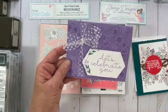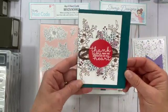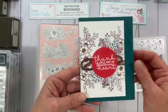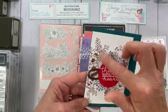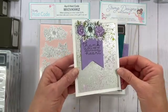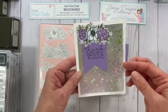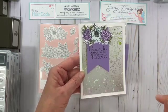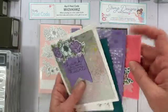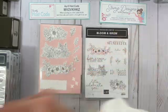So this is just using that tone on tone for the background with the stamp set. And then this is embossed with the copper embossing folder, copper embossing powder. And then that's another one using some of that acetate, the mercury glass acetate is what that's called. So that was a really pretty set, I like the flowers.